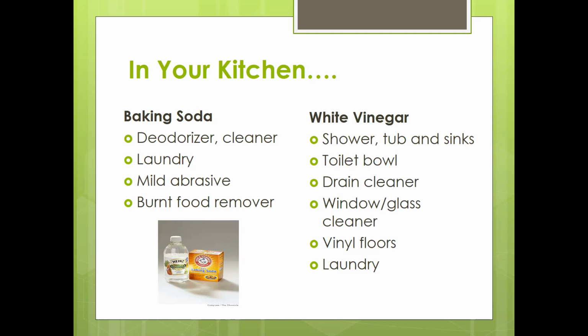We see that the contact time of that solution is important. So letting that vinegar sit on the surface of your shower, tub, or sink for 10 to 15 minutes. And then again, the temperature. The best practice here is warming the vinegar. So I imagine that you'd be warming the vinegar to no more than 130 degrees Fahrenheit in this situation.